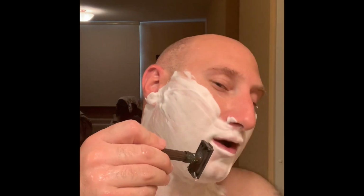So, done with the first pass. Nice effortless shave. Let me get done with the second pass. Let me get lathered up for the second pass. I'll be right back. All right, lathered up, ready for the second pass. Get some alum on my fingers so the razor doesn't slip. A little too much. All right, second pass across the grain.